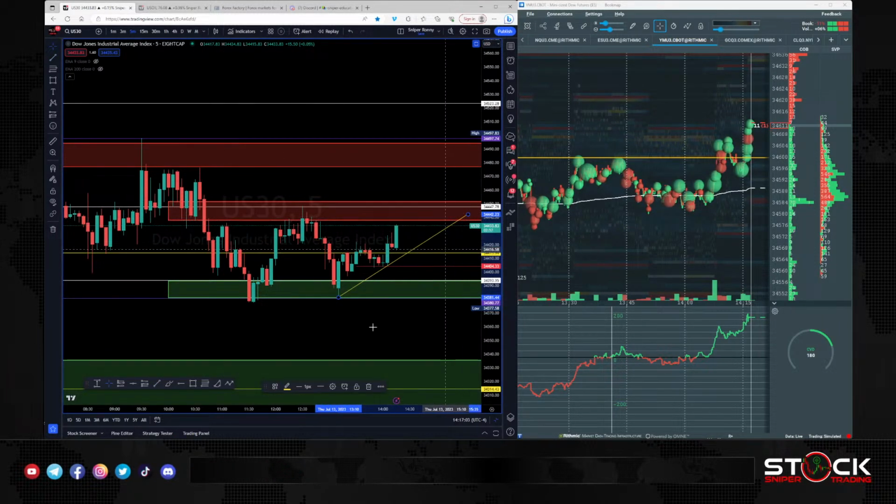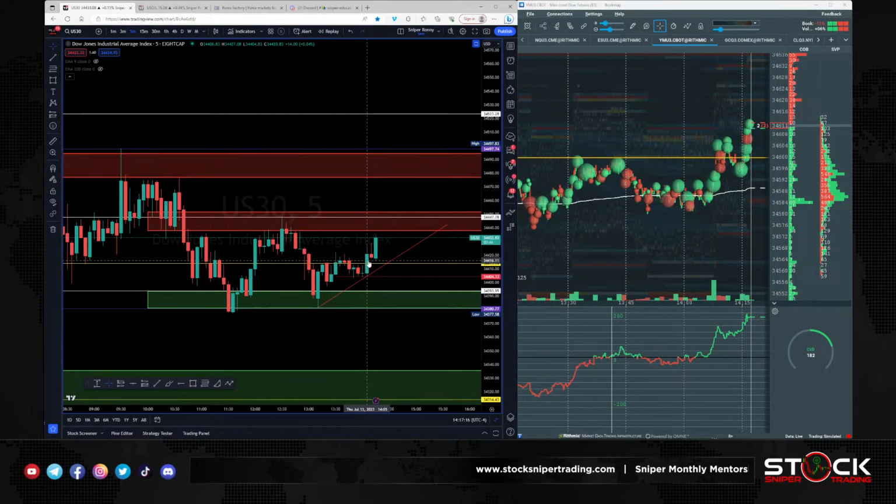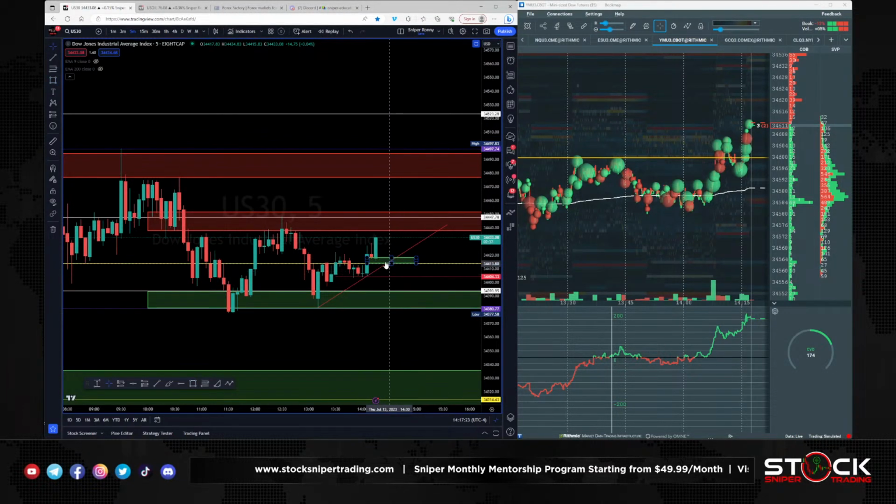We'll keep it red to signify the short-term trend line for 5 minutes. And we broke out of here. Here it is: breakout, new high, and pullback. We're still holding 50% of the green candle. We're still holding that daily level, like right here. You can draw a green box right above there. Shorter time frame, but we're still holding.